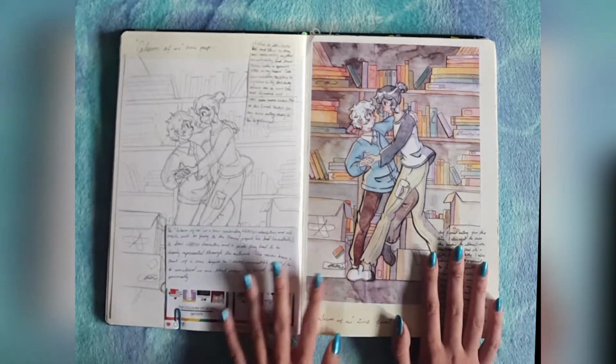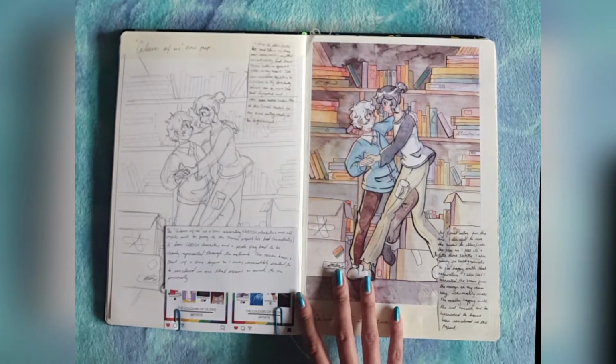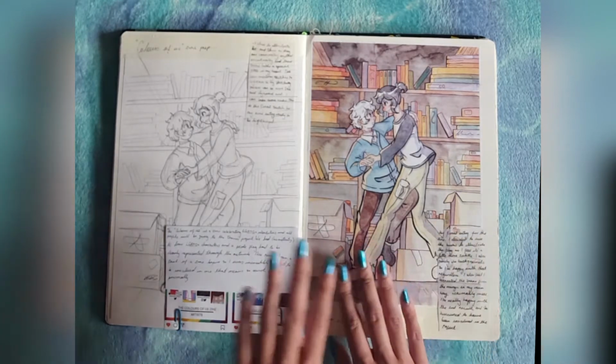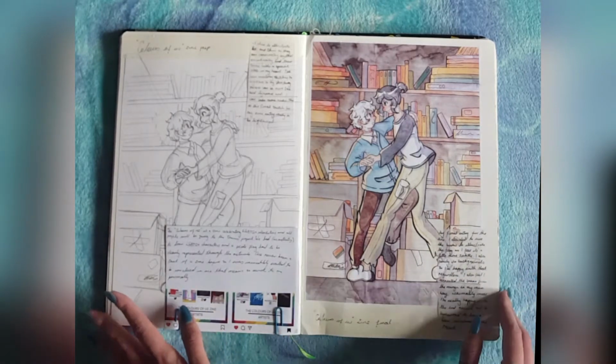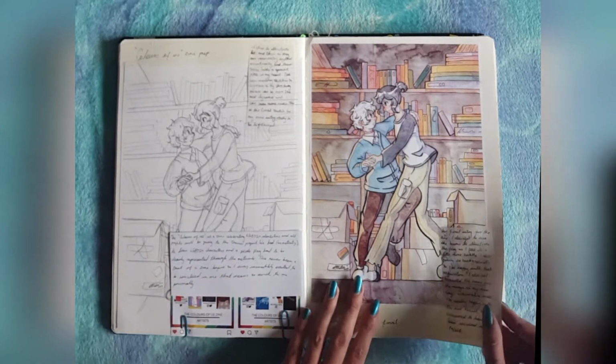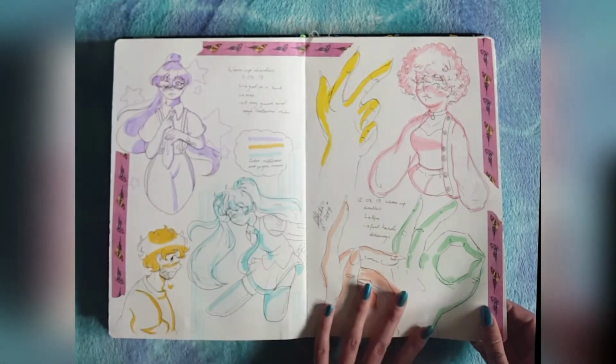And this was for a collaborative book called The Colours of Us, which celebrated LGBTQ relationships, and all of the profits from the sales went to a charity called the Trust Project. I really enjoyed being a part of this project, and I'm really happy with my final piece for it as well. A bit more sketchbook stuff. Always practice drawing hands.